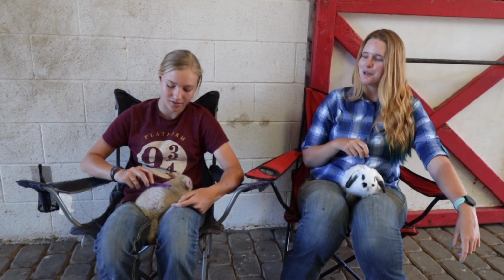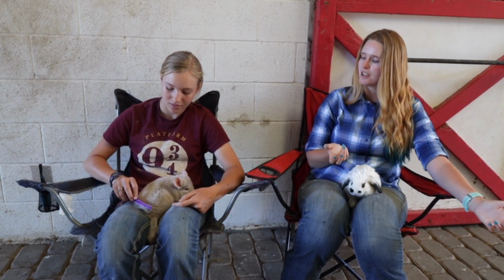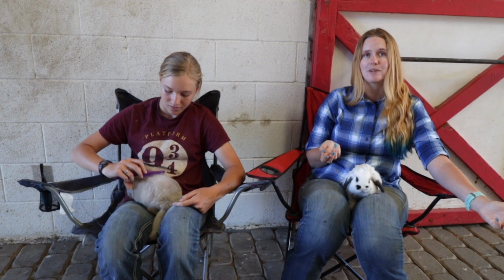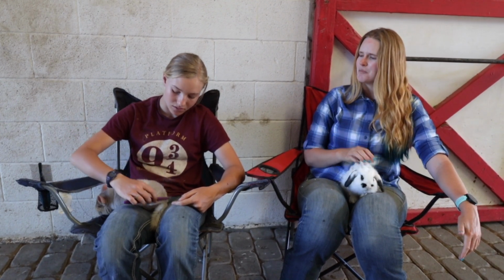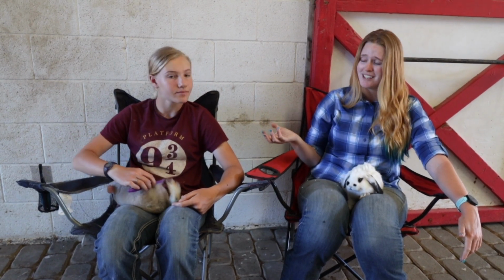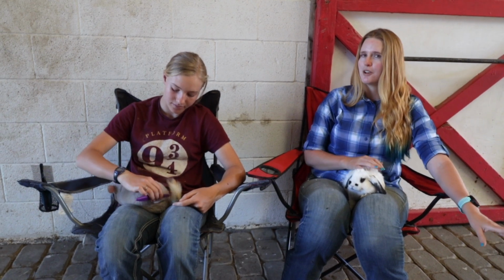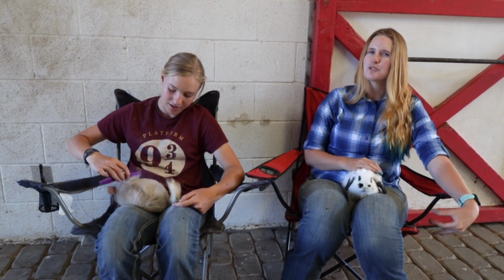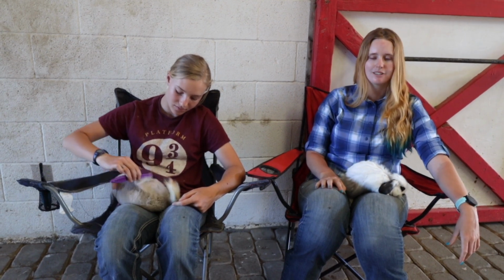But the males will also fight. So we have a couple of neutered males here at the ranch with the rabbits, and that works out really well to decrease some of those hormones and prevent the fighting. But chinchillas are a little bit smaller, a little bit more exotic, less common. So to do a surgery to spay or neuter, you'd be asking a lot of your veterinarian. I'm sure there's some out there who do, but it just makes the procedure a little more risky.